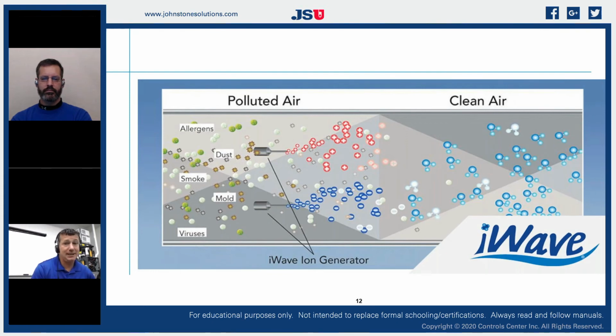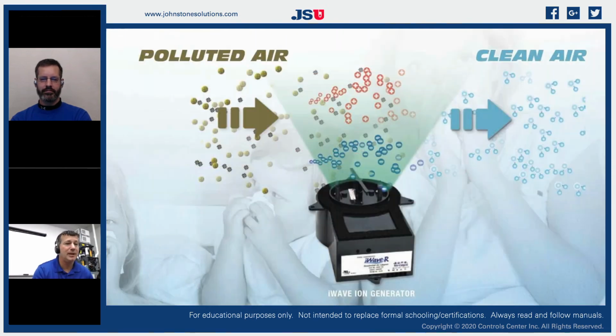But remember, anytime that we're doing ionization, you are going to need to change your filter more often and use a quality filter. So not a MERV 13, but a quality disposable. I recommend a disposable pleated filter myself, or a high quality disposable fiberglass. So that's the iWave, that's the R, that's the actual self-cleaning model.